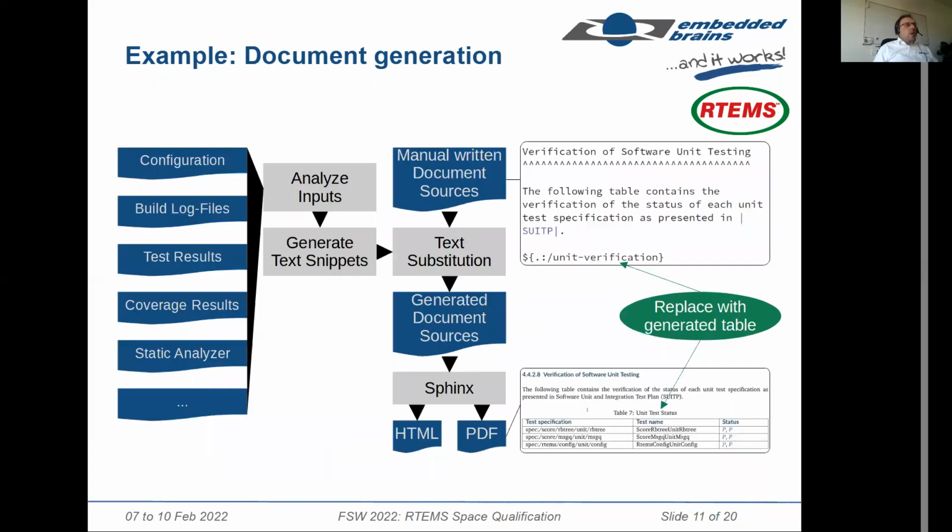In fact, it is a little bit more complicated to create all those documents. I'm just explaining that using the example of the document generation, where we get all that together. We look at the configuration, the build logs, the test results, the coverage files, the static analyzer, and different inputs after the whole toolchain has been running. We analyze those inputs, generate text snippets, and combine those snippets with each other and with the manually written documents. Then we create the document sources in Sphinx format, which are then converted into HTML and PDF documents. That is run more or less automatically.